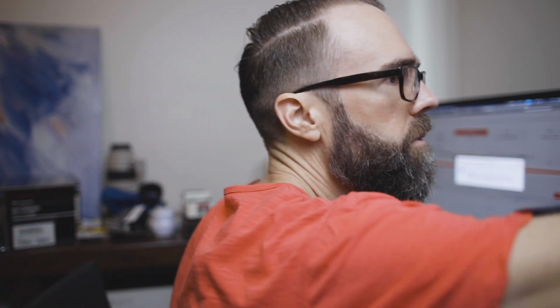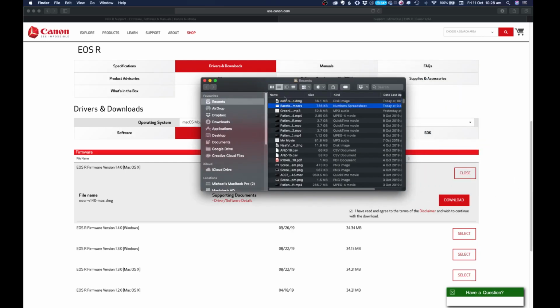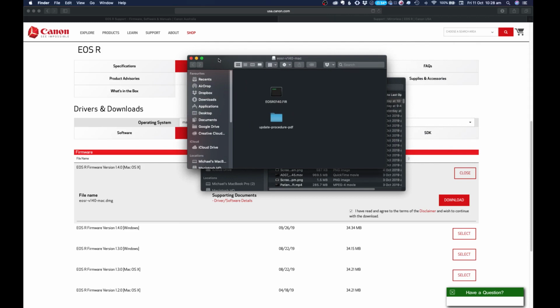So what I'm going to do now is I'm going to put the SD, actually, I've got an SD that I'll use here. Put this into the computer. Copy the firmware onto this. So I'll do that now. And the file we just downloaded has come up here. We're just going to double click it. It's going to open it up here. Put that card into the computer.